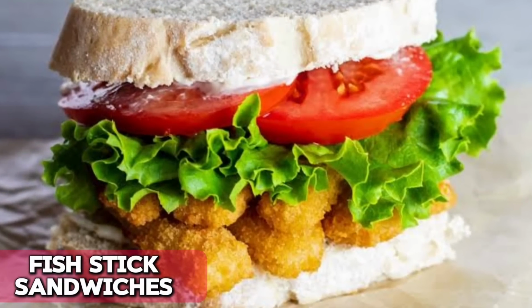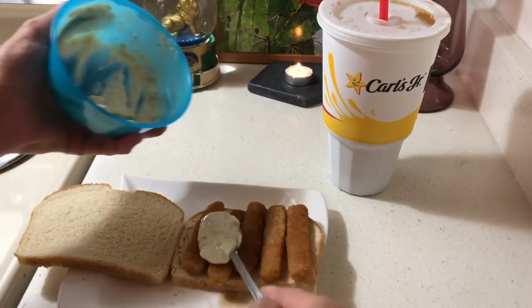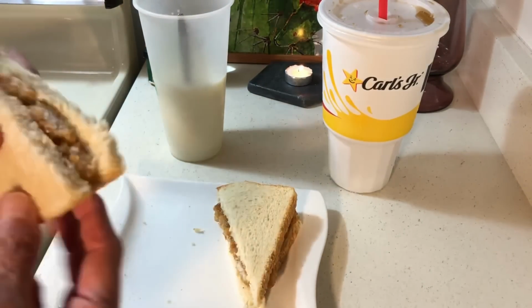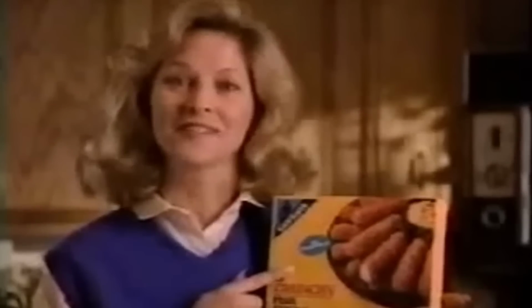Fish stick sandwiches. Rising to fame in the 1950s, a golden era for convenience foods, Gorton's of Gloucester, Massachusetts, introduced breaded fish sticks. These delights were among the first frozen foods to be promoted during the television advertising boom of the decade, which significantly shaped American eating habits.